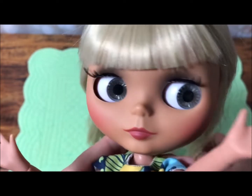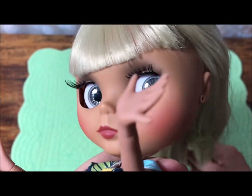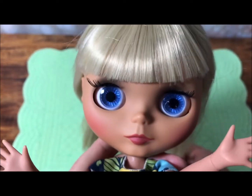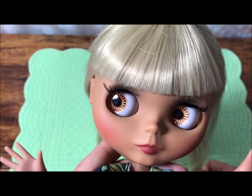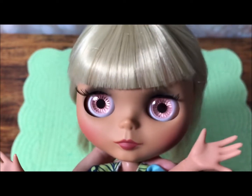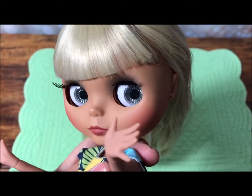And yeah, so here's her side, gray eyes, front facing blue, side sort of brownish, and front facing pink. We'll put her back there. I like these the best.